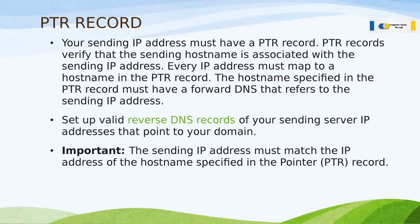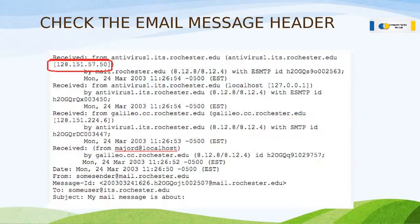So we need to set up a valid reverse DNS record of your sending server's IP address that points to your domain. Your email server has an IP address that is going to be tied to mycgoc.com in my case. And that's a way that Gmail can verify it came from that actual domain.